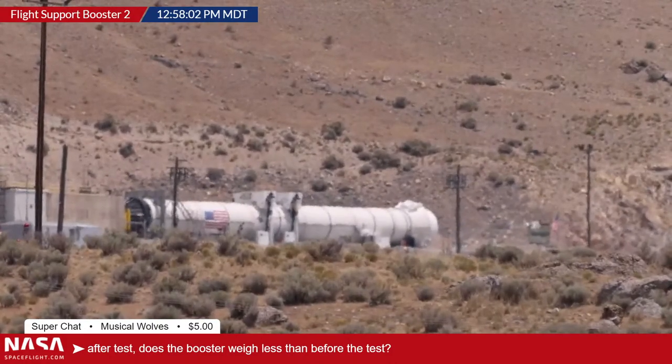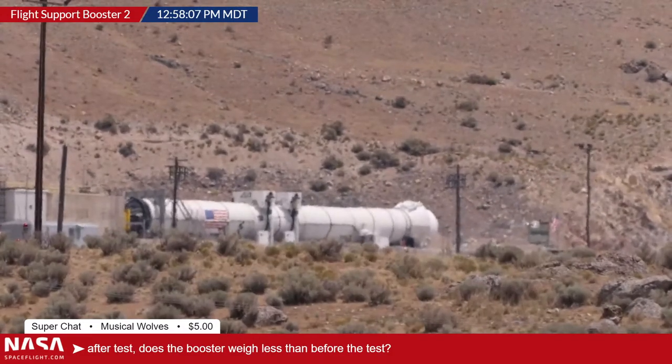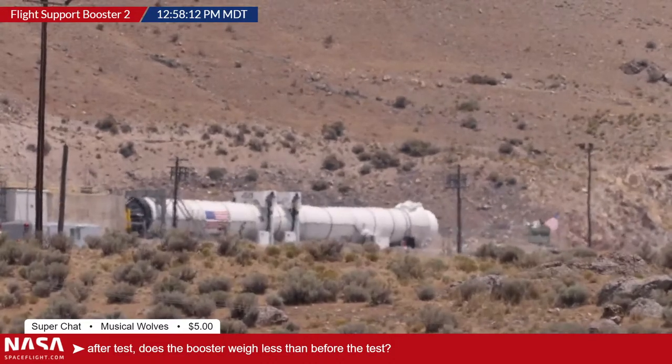Let's see here. Here's another one from Musical Wolf, and y'all, just so you know, we're about 12 minutes away from the expected T0 of this test. It should be at 10 minutes after the hour out there in Promontory, Utah.